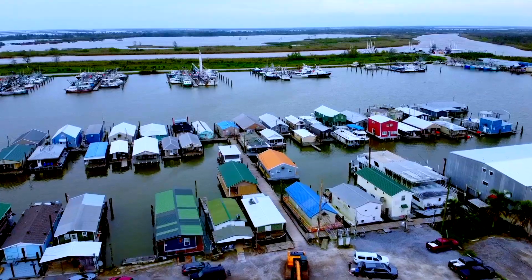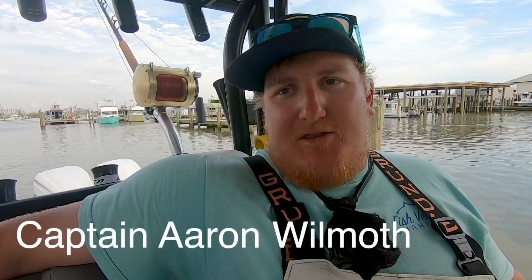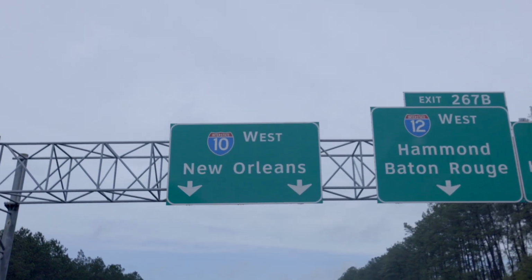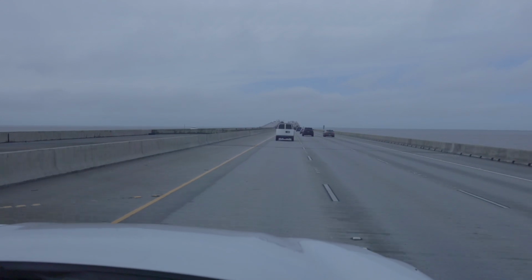Venice, Louisiana. It's known for a couple of things. You're down here for two things. Down here to work, or you're down here to fish. Located 2 hours south of New Orleans, where the Mississippi River dumps into the Gulf of Mexico, there's not a lot there, and only one way to get there.